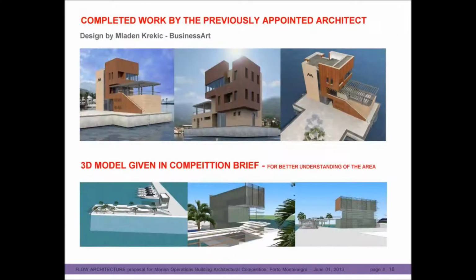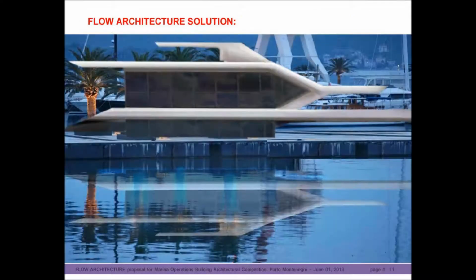So here's a completed work by previously appointed architect Mladen Krekic from Business Art, and a 3D model that was given to us in the competition brief. And here we go. This is our solution, an icon of Porto Montenegro. Original, methodical, striking, and practical.